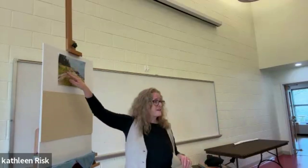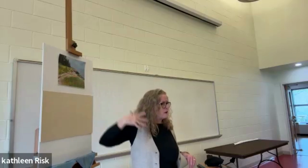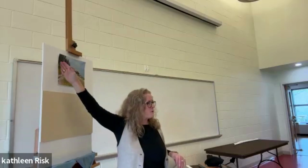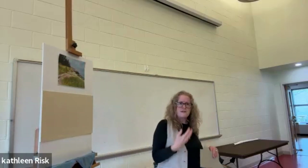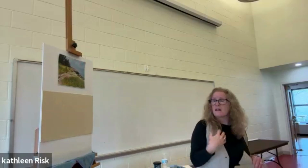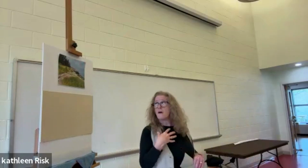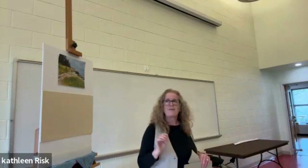I don't have to copy that exactly the way I see it. And if I want somebody to feel what I feel out there, maybe I need to mow down a little bit of this and let them look through them. So I start to think about all of those things before I even get started with the painting. Then I start to think about things like color palette and how I want to use color to go ahead and push that same idea of expansiveness.